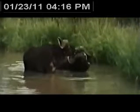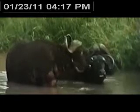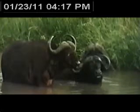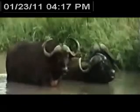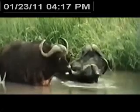Getting his face in the water and water up his nose. I guess it's the lesser of 2 evils. Water up your nose is better than flies up your nose. Flies are bugging them. I wouldn't stay in the water too long, Buff. Raining soon, you're going to get wet. Look at that. It's his nose right in the water. Here comes the other boy we saw earlier, making his way through the bushes.